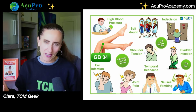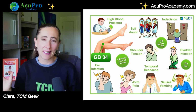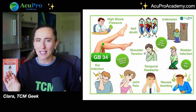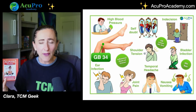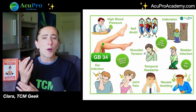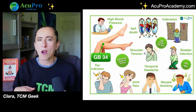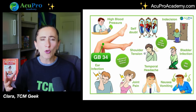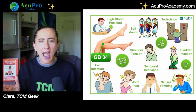It is such a fantastic point. I think I use it on 90% of all my patients. First of all, it is the confluent point of all sinews, ligaments, tendons, and joints. So if there's anything happening to those entities, we have to use gallbladder 34. Carpal tunnel syndrome, gallbladder 34. Knee issue, gallbladder 34. Anything that's happening to the joints, ligaments, tendons, we have to use this point.